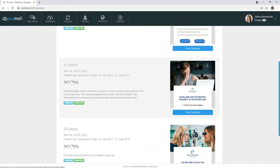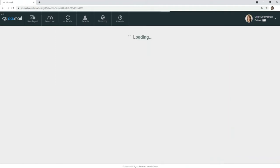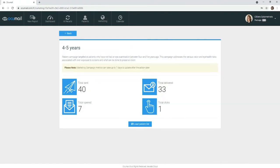But say, for instance, we send this campaign to the patients who haven't been to us in the last 4 to 5 years. Now what you can see is that a total of 40 emails were sent to that group of people, of which 33 were delivered, and only 1 actually clicked on it. 7 actually opened that email. Now, the numbers are very low here, but if you can imagine that these patients would not have come back otherwise, then if 7 of that 40 comes back, you've already made up like 10 times more of what your monthly subscription fee actually will cost you.